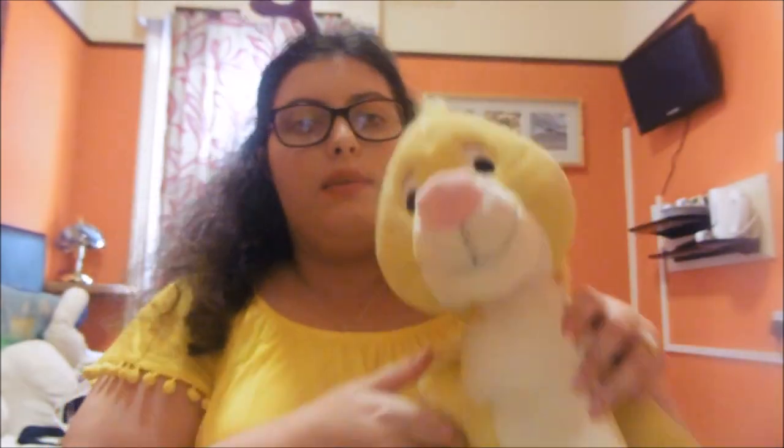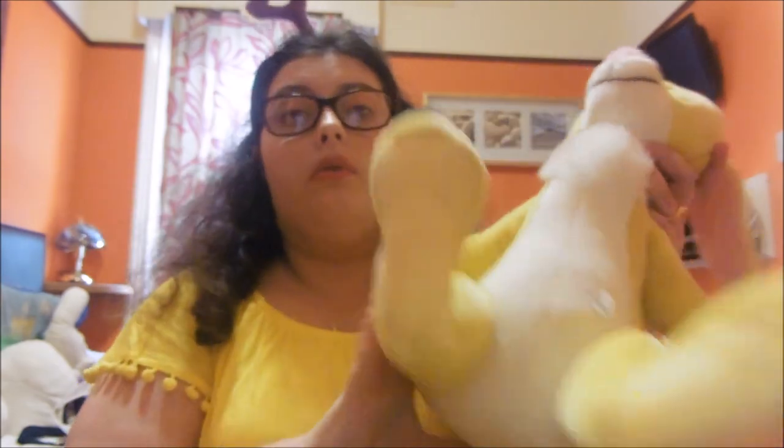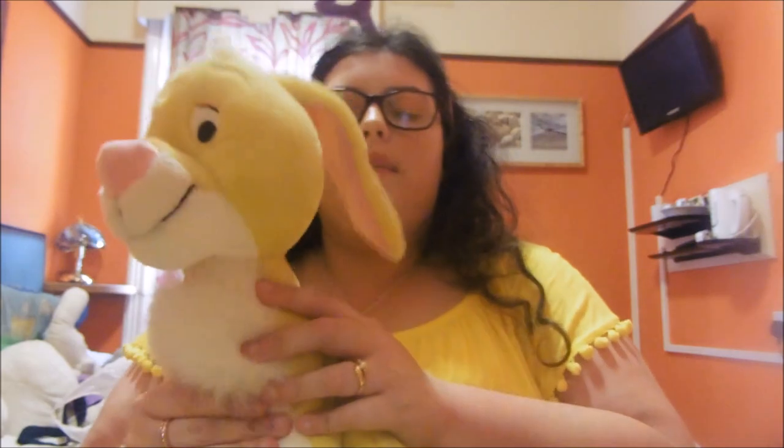And the reason why I got this is because I've got every other character from Winnie the Pooh except Rabbit and Kanga and Owl. Everything else, of everybody else, I've got. So I was like, you know, I need this. It's soft and then it's hard. Let's sleep with that tonight. Did I just put that bag down? I did.